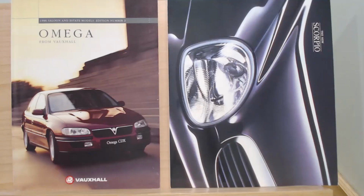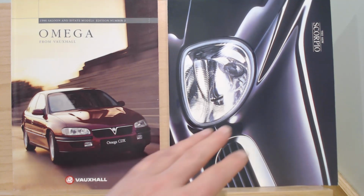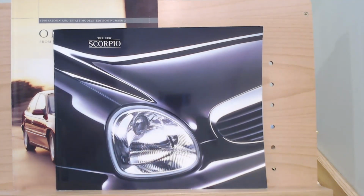Okay, so that's the week gone by, so let's have a glimpse of what we'll be looking at next week. Okay, so on Monday we've got the Omega, Friday we've got the Scorpio, so kind of like a bit of a battle of the big barges. And I always think with the Scorpio, this design of the Scorpio was very, very controversial, wasn't it? So we'll have a look at that.